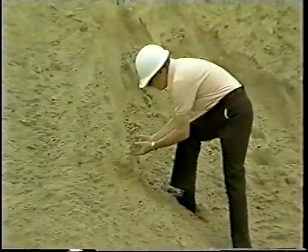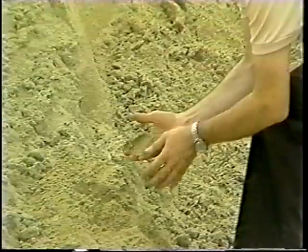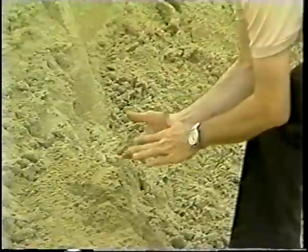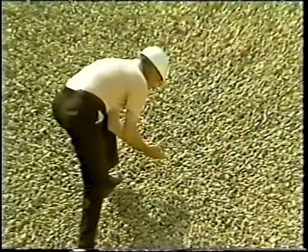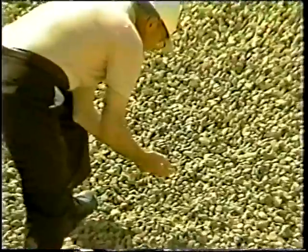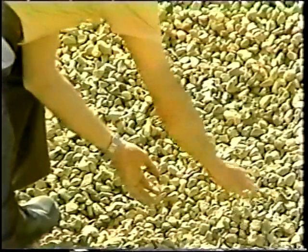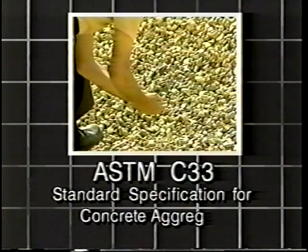For concrete mixes, there are two classes of aggregates, fine and coarse. Fine aggregates consist of natural or manufactured sand, with particle sizes ranging from dust up to about 1/4 inch. Coarse aggregates range from about 1/16 inch to whatever size can be accommodated by the particular construction. Since aggregates make up about 3/4 of the concrete volume, they must be selected with care. Most specifications stipulate that they should meet the requirements of ASTM C33, standard specification for concrete aggregate.